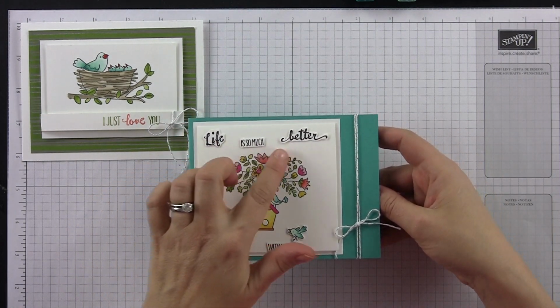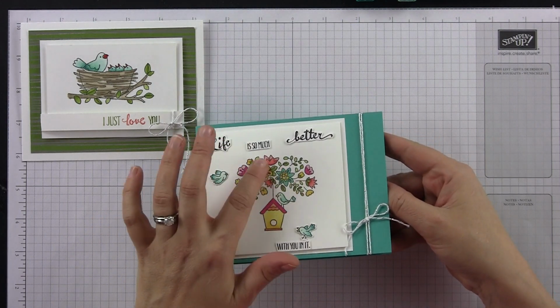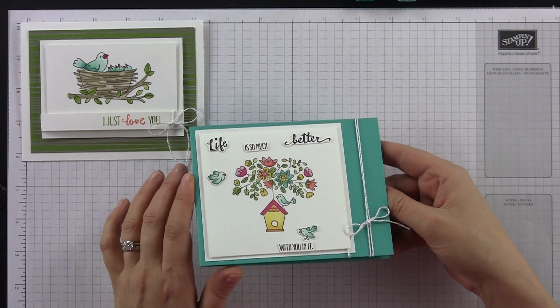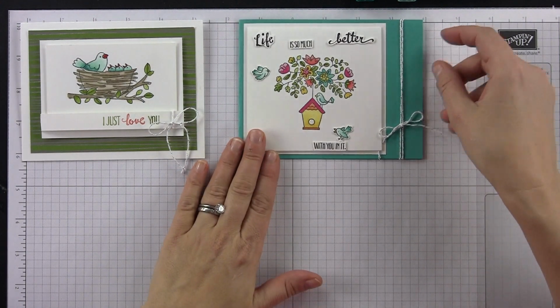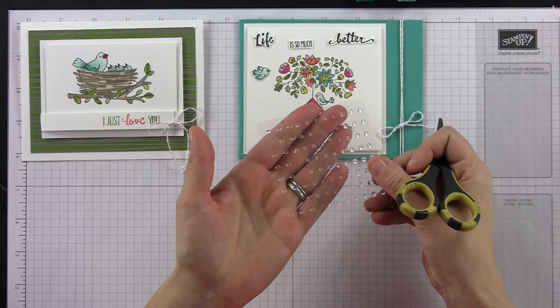Oh my goodness, I almost forgot to show you the glitter. I just noticed it on this one too. So here are the glitter clear epoxy shapes. I know it's probably kind of hard to see on camera, but have a look here.